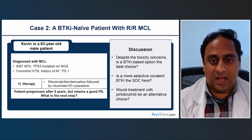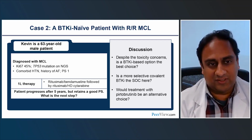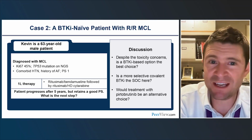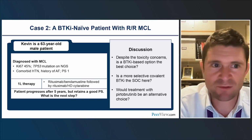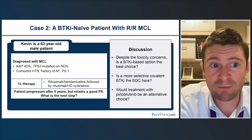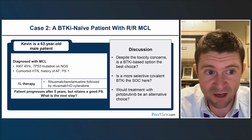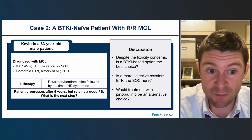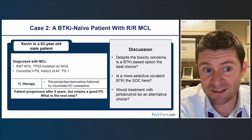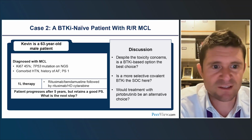Great. And so I'm going to hand this second case off to you, Toby, to walk us through. Great, thank you. So case 2 is a BTK naive patient with relapsed refractory mantle cell lymphoma. This is Kevin, a 63-year-old male diagnosed with mantle cell lymphoma. He's got some high-risk features, a high Ki67, a TP53 mutation on next-generation sequencing, and some comorbidities as listed there: hypertension, atrial fibrillation, and a performance status of 1.